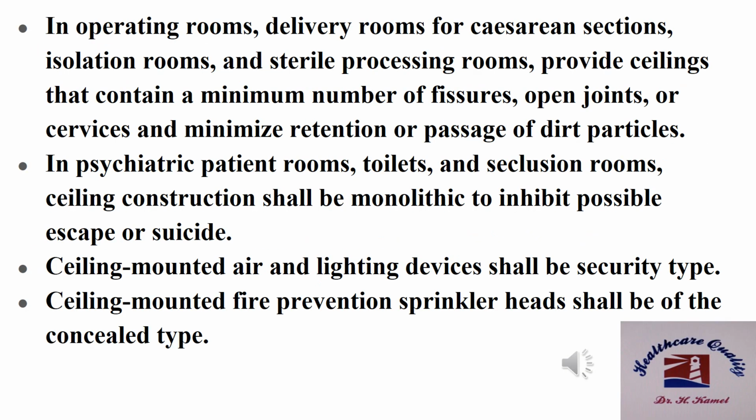In operating rooms, delivery rooms for cesarean sections, isolation rooms, and sterile processing rooms, provide ceilings that contain a minimum number of fissures, open joints, or surfaces, and minimize retention or passage of dirt particles. In psychiatric patient rooms, toilets, and seclusion rooms, ceiling construction shall be monolithic to inhibit possible escape or suicide. Ceiling-mounted air and light devices shall be security type. Ceiling-mounted fire prevention sprinkler heads shall be of the concealed type.